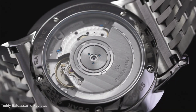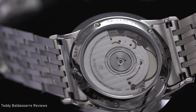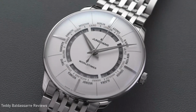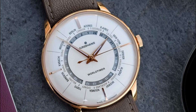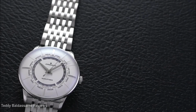The self-winding JA20.5 caliber, which has a 42-hour power reserve, beats beneath a screwed sapphire caseback. The 40.4mm casing is available in stainless steel or gold-coated PVD steel for an added touch of understated beauty. It is quite thin at slightly under 11mm.